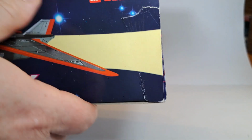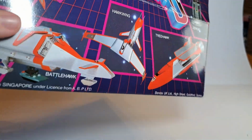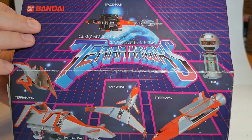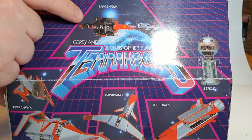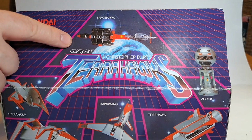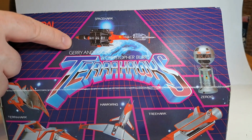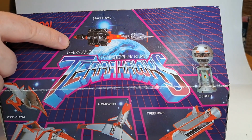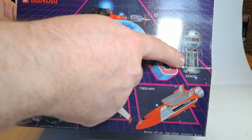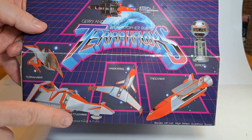But this box has got a little bit of damage to it, so I can't claim that it's a perfect box. But you can see on the back here, these were the other items in this particular range that were available. Now, Space Hawk here never came out as a large version. There was a small version, which I think I had, but this large version, it seems, never made it onto shelves, which is a shame. Got Sergeant Major Zero there, this sort of Action Zeroids version. Hawkwing, which I'll be showing you shortly.